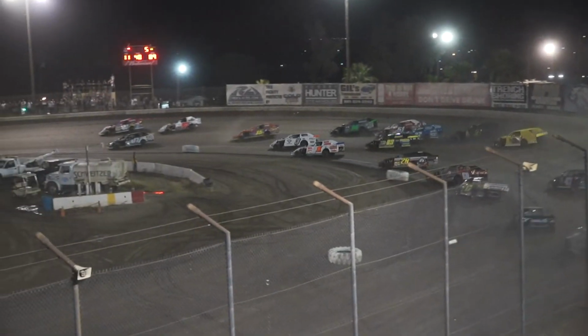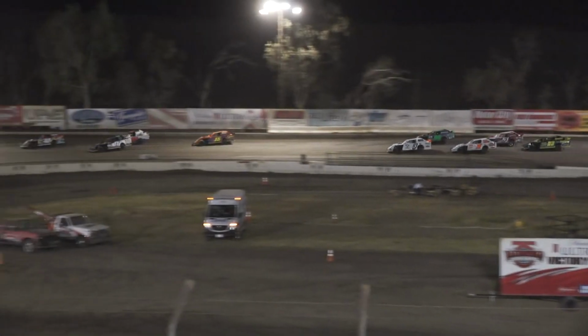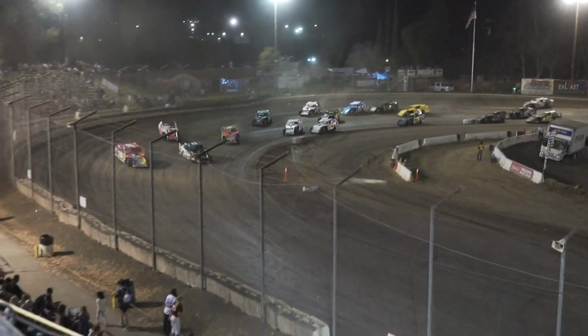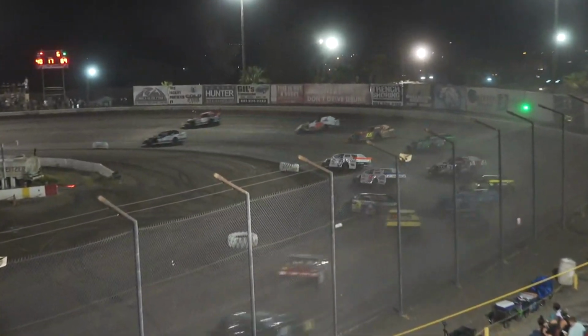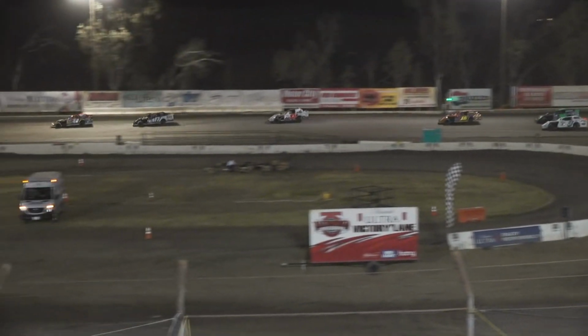Blankenship around the bottom found some traction for the 17B as he goes around for second into turns 3 and 4. Blankenship through the middle. Now all over the backside of the picture, Nick Spatenhauer as he early apexes into turns 1 and 2. Blankenship with a rocket ship.